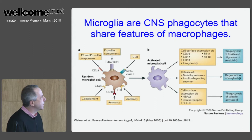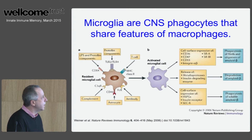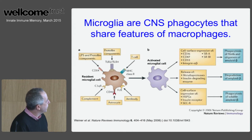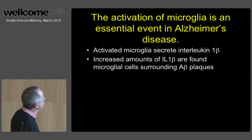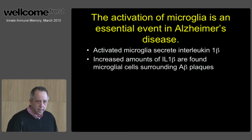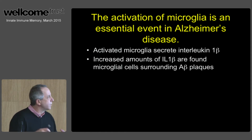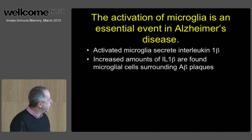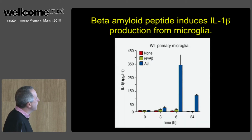One thing about microglial cells that's very important is that they're responsible for maintaining a sort of amyloid-free brain because they phagocytose and degrade extra amyloid that's in the brain. And that's a very important feature of the disease. So the activation of microglial cells is an essential event in Alzheimer's disease. And it's been known for several decades now that activated microglial cells that are stained from the brains of Alzheimer's patients have high amounts of interleukin-1 beta. That's especially true of the microglial cells that surround A-beta plaques. They're filled with interleukin-1 beta. And so for many years, it's been thought that IL-1 beta was a key ingredient in the development of the disease.